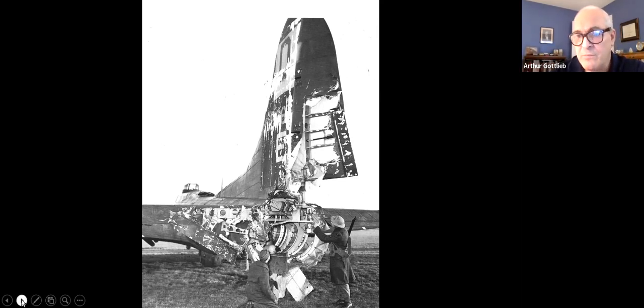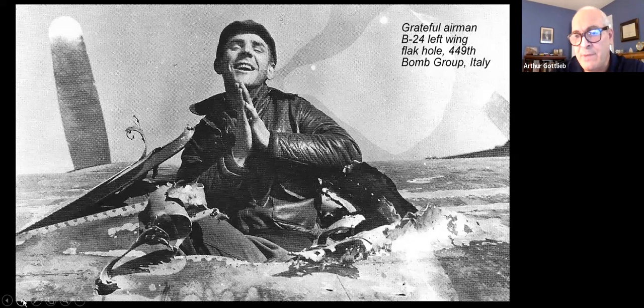It's just amazing. I like this picture. This is a great picture. It's a B-24 Liberator that's taken a shot right through the wing, right behind one of the engines, you see? And here is one of the crew members who was expressing his, shall we say, gratitude that the aircraft was built as well as it was, or on sheer luck, or both. Can you imagine?